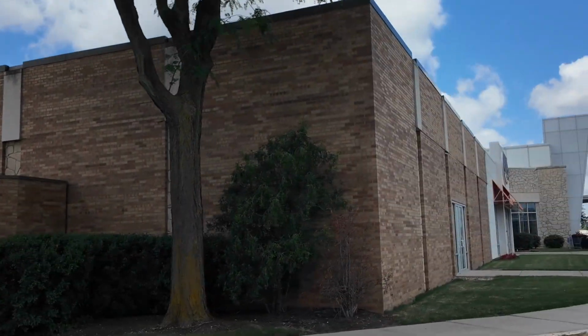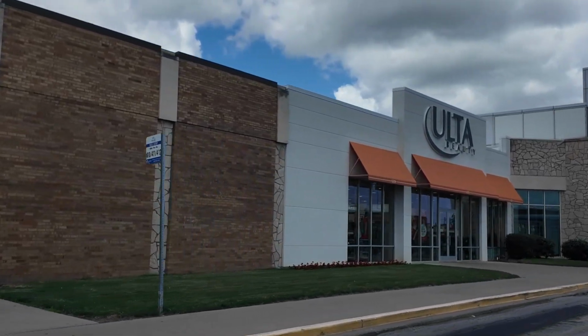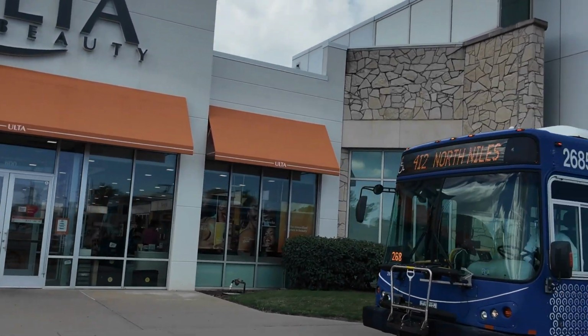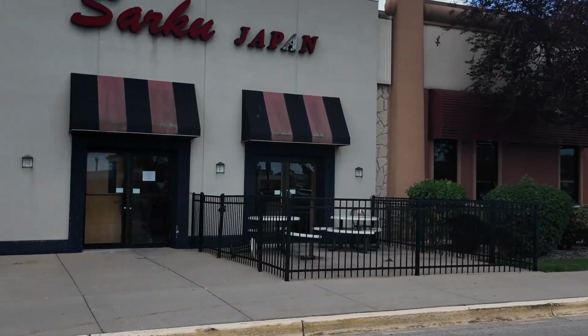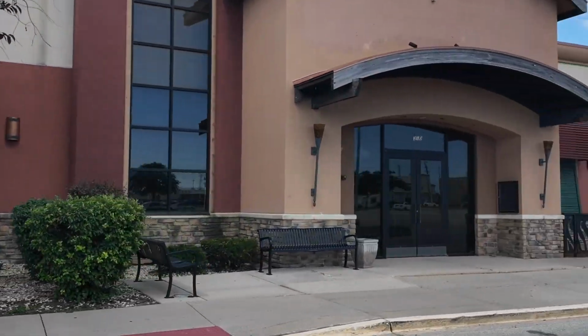A lot of buses in here. They do have a Panera on the outside. Here's Alta. Now the funny thing is, this used to be the food court, this area over here. And this Sarku Japan used to be a Chi-Chi's Mexican restaurant till they went under.